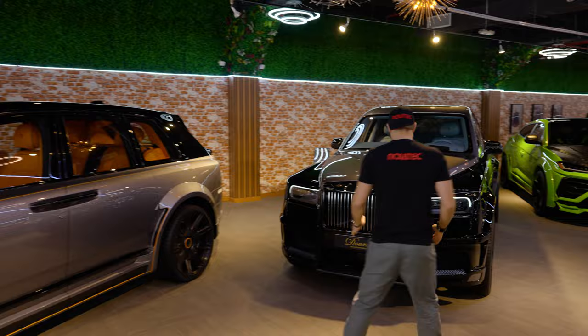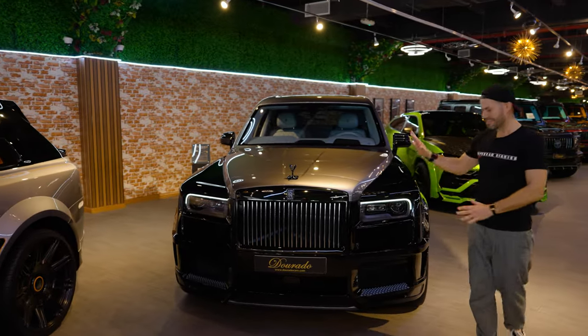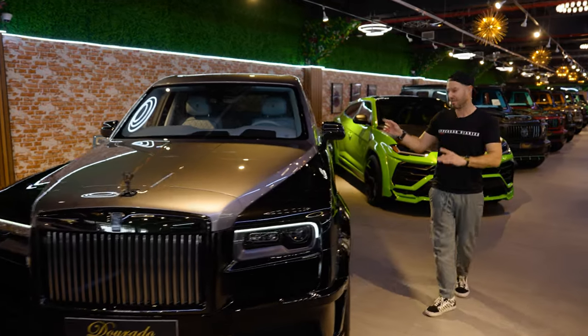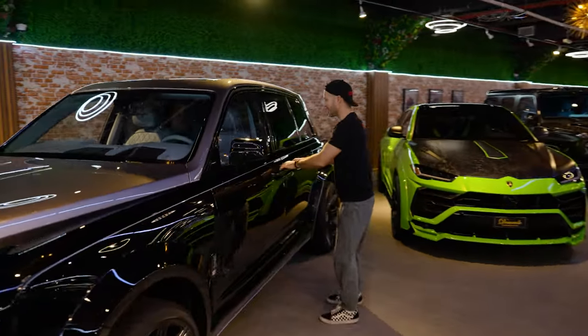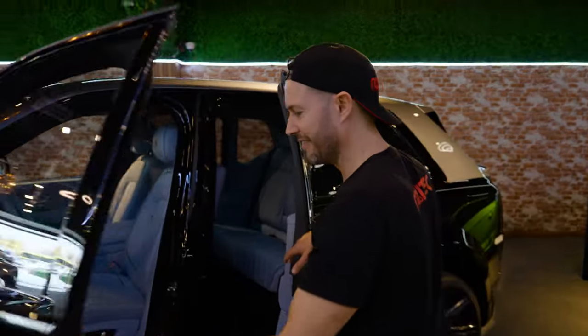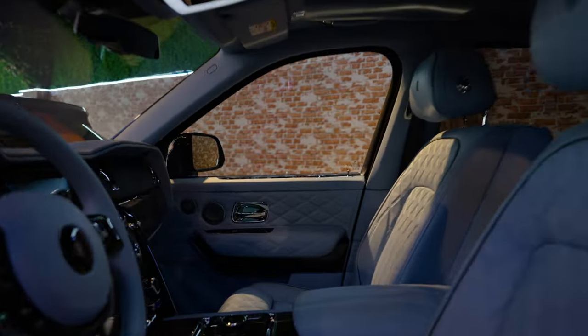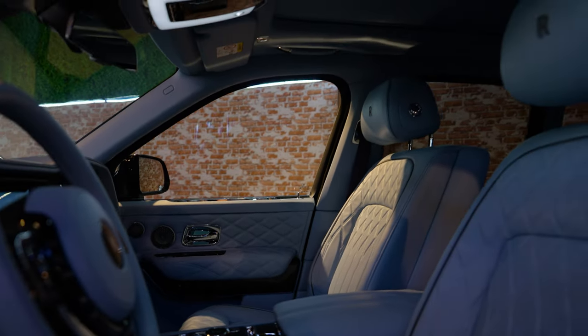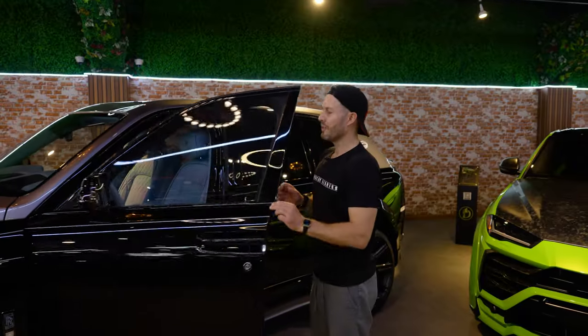Same story. Love what they've done here with the color spec. It's very wild in Dubai. They love their color schemes, and the interior on this, just check this out as well. A bit more subtle than in the other one. And now I'd love to hear your opinion, which one you actually would like to have. So the question is, which one?